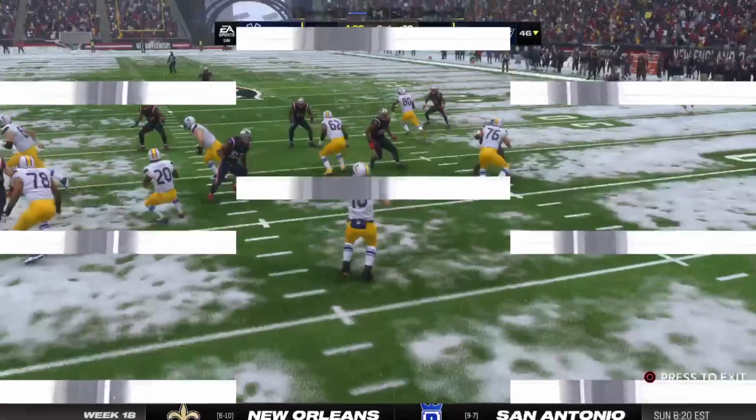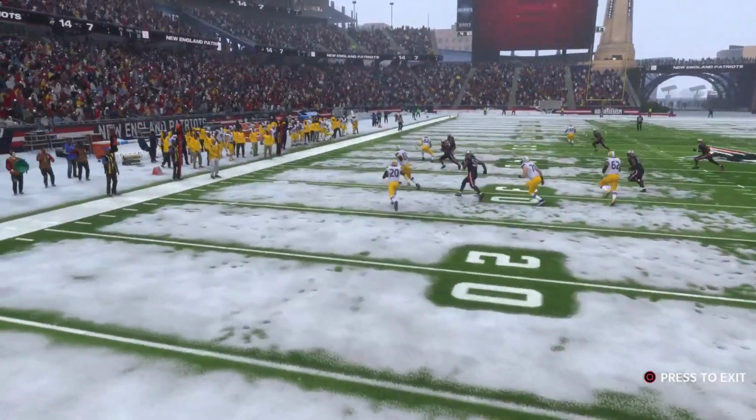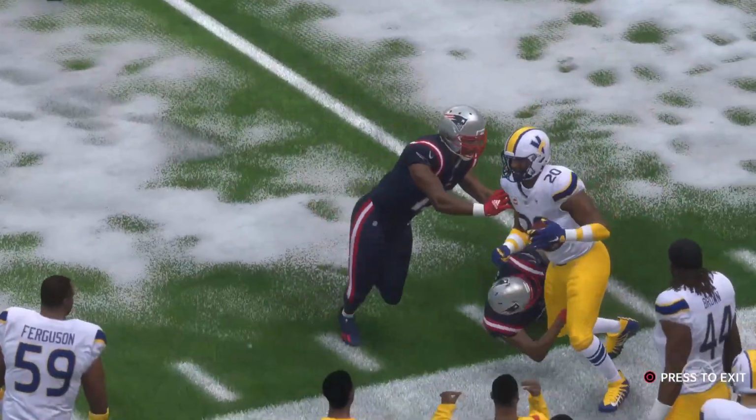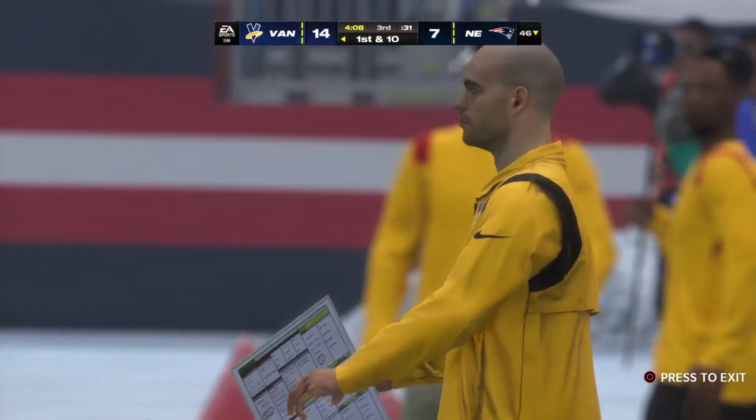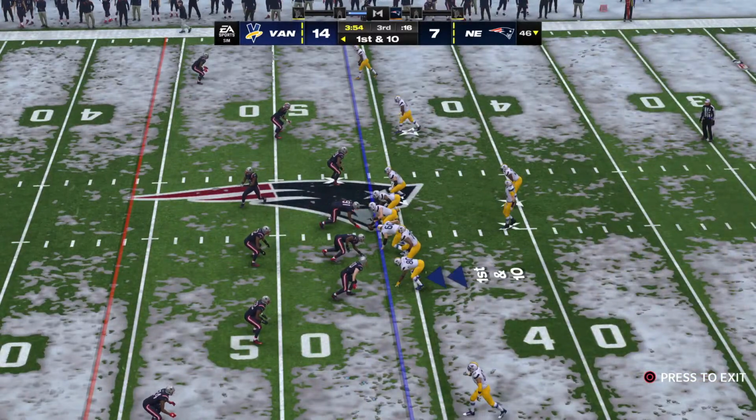A terrific play call. For as many sacks as this defense has, you can understand their willingness to try and get upfield and get another. So what a really smart play call here to use their aggression against them, go with the screen, and they're able to get the first down.